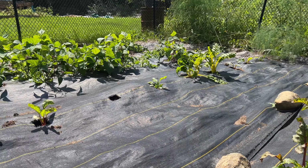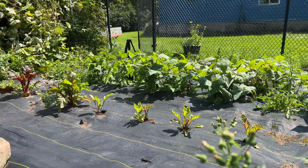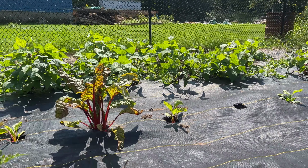And we've got some chard. You can kind of see here, we got another one there. The chard is not anywhere near where it should be. Haven't really harvested anything yet. I can probably come out and harvest a little bit for lunch today. But usually I have so much chard. My garden really isn't doing well. I have to say I'm really not impressed, not super happy.